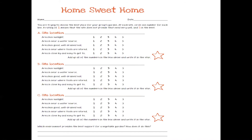And so they're going to rank each of these categories from 1 being the poorest and 5 being the best. And then they'll add up the scores for each site and location. There's some great technical writing that can come with this, where if they tell me it has a 5 because it's near a water source, well, some great science teaks would be, what evidence do you have to show that it's near a water source?